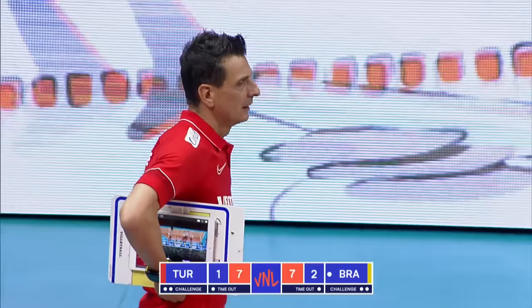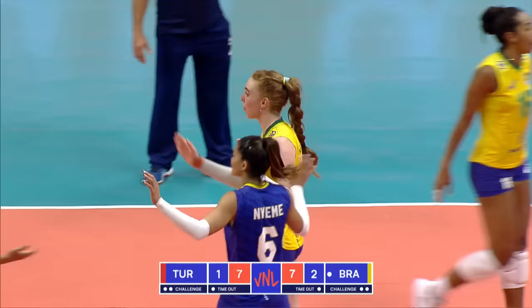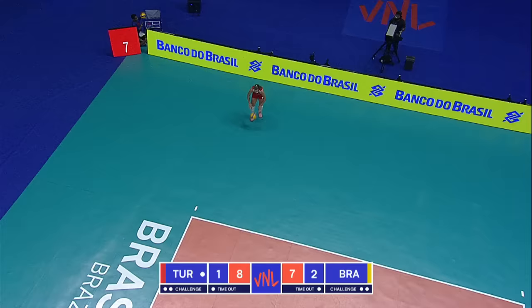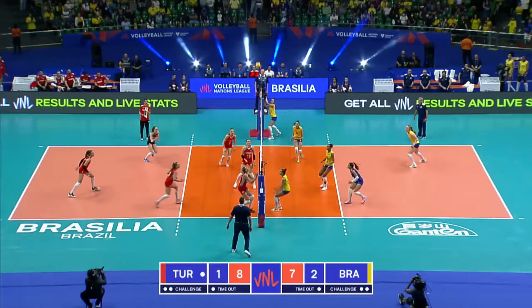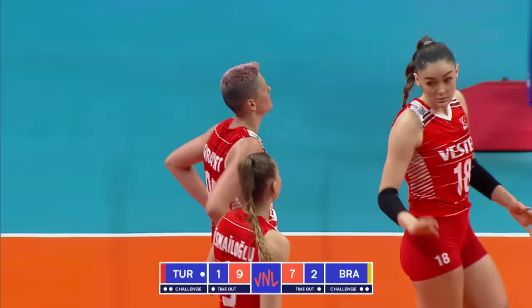So intent on closing down the line that they leave a gap on the inside there for Julia Bergman to hit. Now then, she's gone long from the serve line. Seven Turkey. That's going to drop on the net. That ball should have been down on the floor, really, from Turkey. It is now. So at least they forced Brazil out of system and Gabby into the off balance swing.